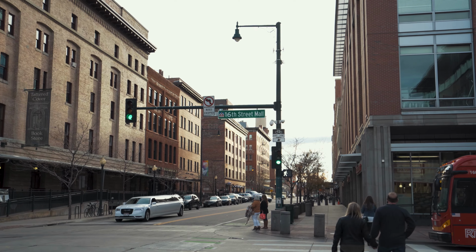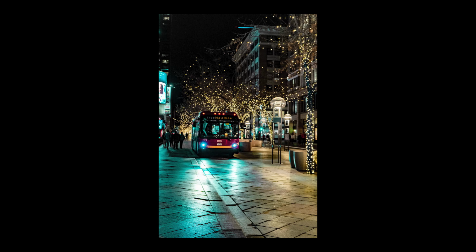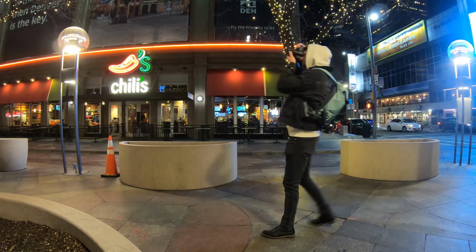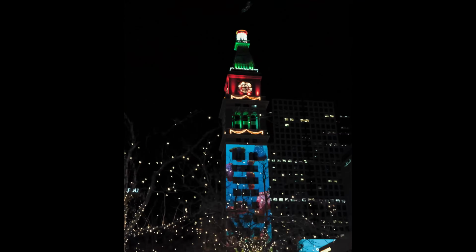There is so much to do on 16th Street, so I won't get too into it, but it's a very pretty walk that also has a free bus going down and back all day. Here is a hyperlapse that I shot last year with all the lights and the clock tower. Still one of my favorite shots to this day. Once you are done exploring 16th Street, then head on back to the car.